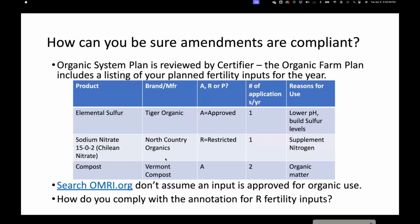Okay, so how can you be sure amendments are compliant with organic standards? I thought I would just talk a little bit about the organic application. This table is an exact replica of something that you would find in the application. It would ask you for all of your fertility inputs by the name of the product, the brand or manufacturer, and most importantly, whether it's approved, A, R for restricted, or P for prohibited. Those are very important to know.